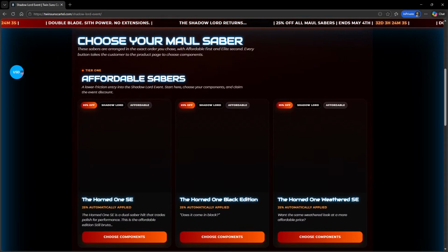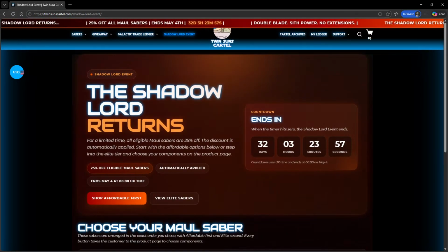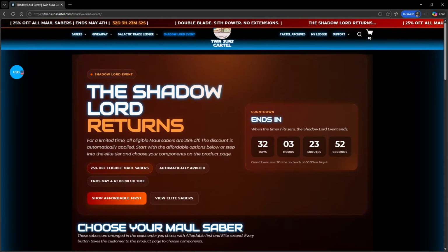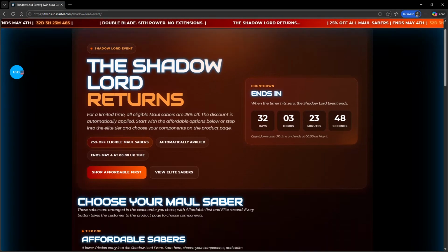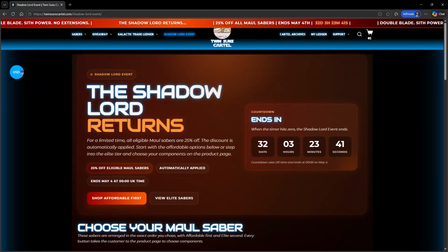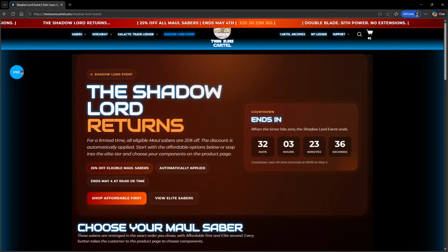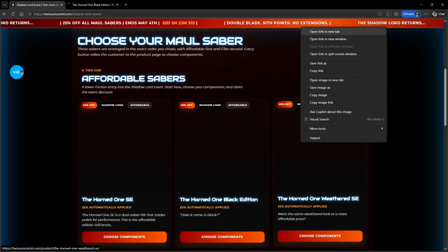My network connection's been awful recently, and it doesn't seem to be loading this. One moment, let me refresh this. Yeah, my computer and my network connection's not been the best recently. Let's see here. It's not showing. It's not giving me the images. But yeah, guys, go check it out. The Shadow Lord event. It's 25% off all mall sabers, and we've got two new sabers in there. I wish I could show you the photo. Let me see if I can open the links in new tabs.